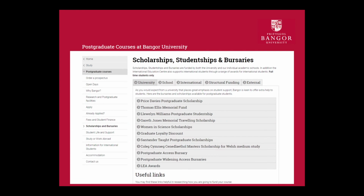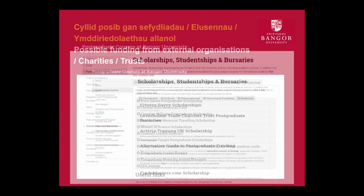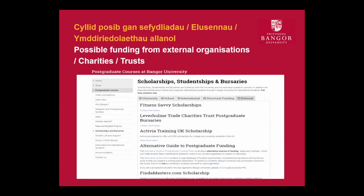The university-based scholarships, studentships and bursaries, there are some for particular schools and departments, some for international students, and some examples of external things that are out there. So please have a look at this webpage and click through and see if there's any there that you may be eligible for to help with the funding for your studies.